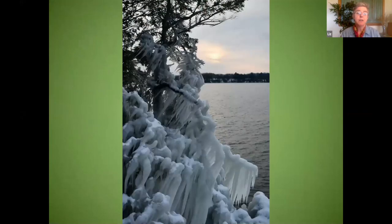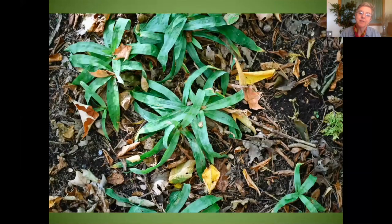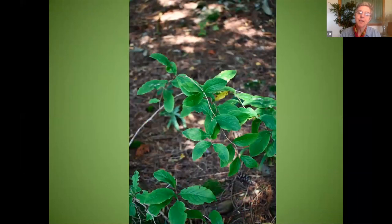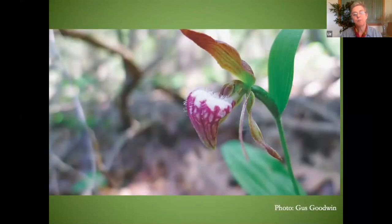And they withstand a lot of stress in the winter. This is at Red Rocks Park in Burlington. And this particular spot gets this kind of ice loading every winter as the winds blow and ice forms on the trees, but the trees survive and do just fine. Some of the plants that occur in this natural community: maidenhair spleenwort, broadleaf sedge, blue-stemmed goldenrod, limber honeysuckle, and ebony sedge, and also a number of rare plants, including this ram's head lady slipper.